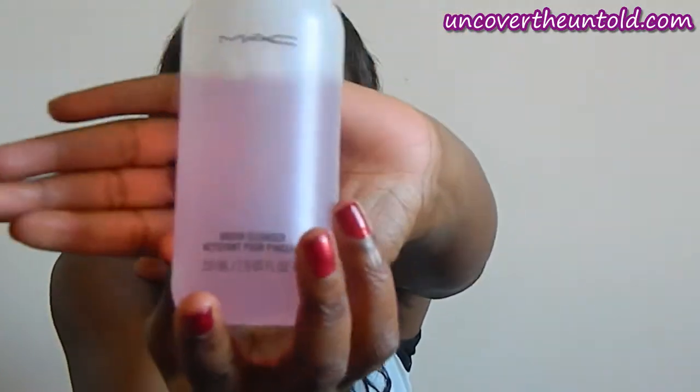And the next thing I have is this brush cleaner, and it's the MAC brush cleaner. It just looks like this, comes in this clear bottle, and I wash my makeup brushes using shampoo, so I don't really like using this much because it's more of a spot cleaner, so it doesn't really clean them fully. And I just think, if I'm going to clean my brushes, why will I not just clean them fully rather than spot cleaning them? But I'm gonna see if I can incorporate this somehow into my brush cleaning routine.